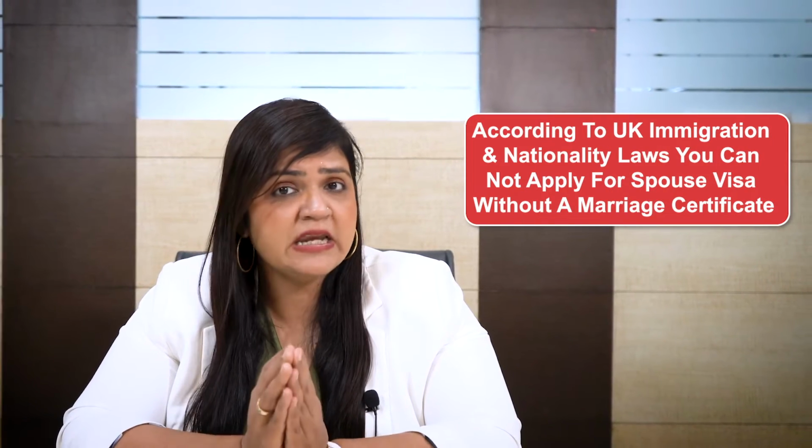Now, the legal answer under the UK immigration and nationality laws for such an application is that you cannot, I repeat, you cannot apply for a spouse visa without a marriage certificate. A marriage certificate is the most important document in the application for a spouse visa. However, if you would look for an alternative, you may consider the unmarried partner visa category to make an application.